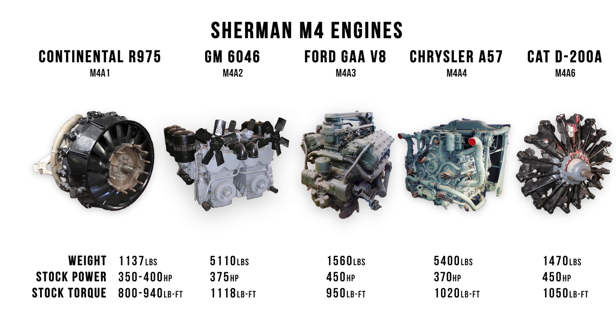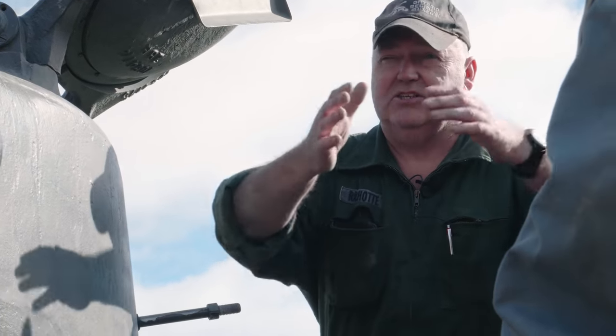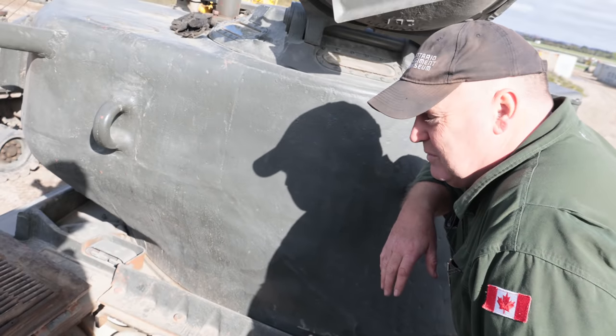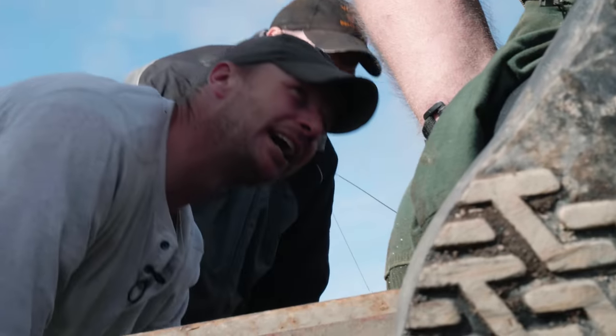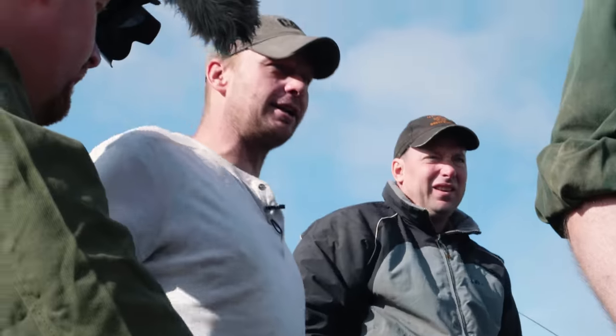Okay. You can always tell the multibank one because the road wheels have a big space between them, because they had to stretch that hull a lot farther. That's funny. Cool engine, and the fact that once they got the bugs worked out of it, it was really durable. That's awesome. But now extremely rare? Are there a lot of them around?